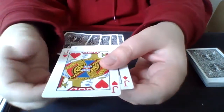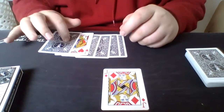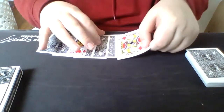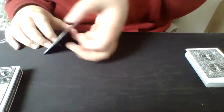And here's all you're going to do. You're going to take your first card and place it second from the top. So 1 card is on top of it. Take the other jack and place it second from the bottom. So now it's sandwiched in between 2 cards at the bottom. And now you're all set.